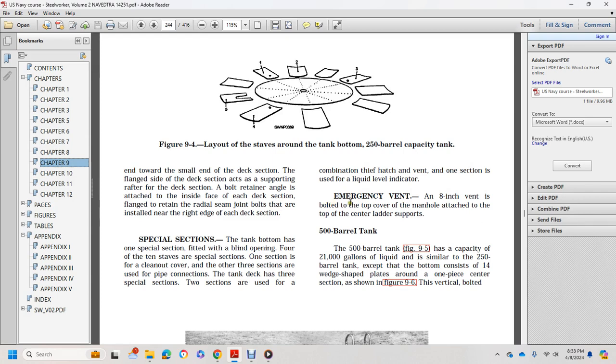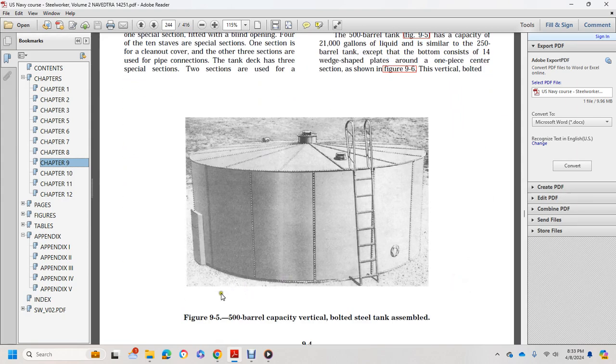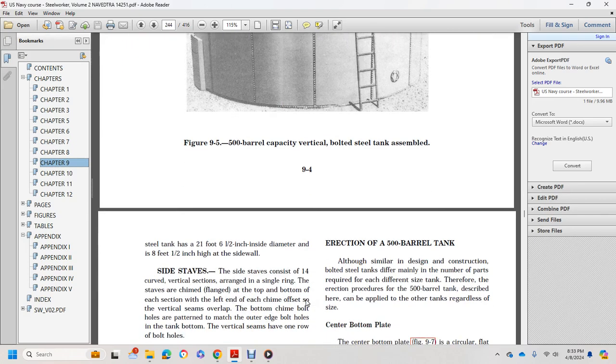An 8-inch vent is bolted to the top of the cover, the manhole attached to the top of the cover, center ladder support. 500 barrel tank. Figure 9-5 has a capacity of 21,000 gallons of liquid, similar to the 250 barrel tank, except the bottom consists of 14 wedge-shaped plates around one piece center section, shown in figure 9-6. Figure 9-5 shows a 500 barrel capacity vertical bolted steel tank assembled.